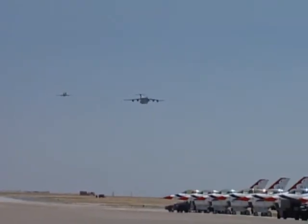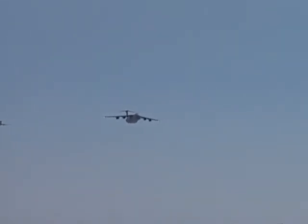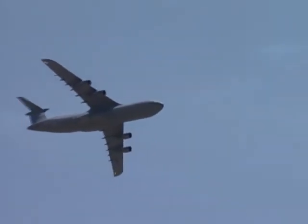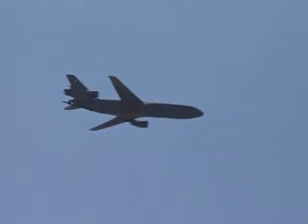Okay, ladies and gentlemen, if you've been watching, you saw him sneak in on us from the left. The KC-10 Extender, which is essentially a highly modified commercial version, or I should say military version, of the commercial DC-10 aircraft. It shouldn't fly, ladies and gentlemen. It should not fly. Aircraft, the KC-10 Extender.